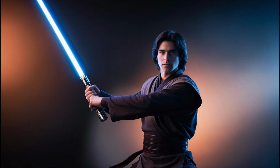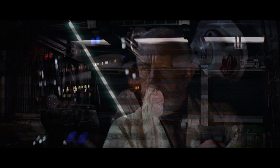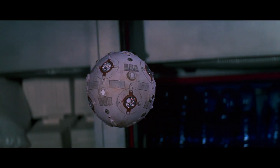Developed thousands of years before the rise of the Galactic Republic, Shi-Cho was designed for beginners and used in mass battles, where it focused on basic strikes and broad sweeping movements. Its purpose was to disarm and disable opponents rather than to kill. Think of it as a martial art equivalent of learning to walk before you can run. In the films, we see echoes of this early style in moments like Obi-Wan Kenobi's teaching to Luke Skywalker. The simplicity of the stance, the circular motions, it's all rooted in the techniques of Shi-Cho.